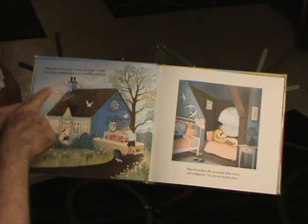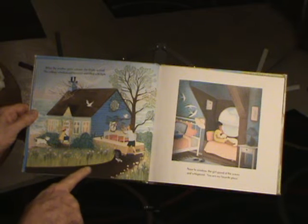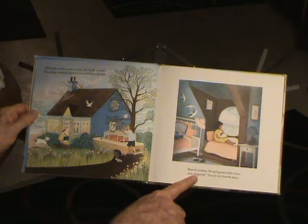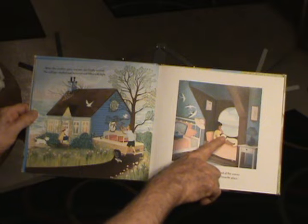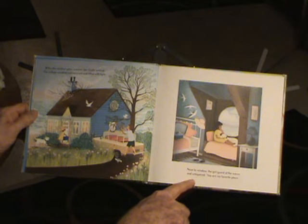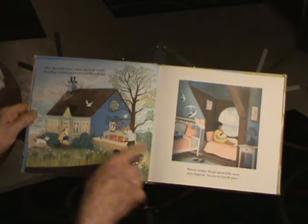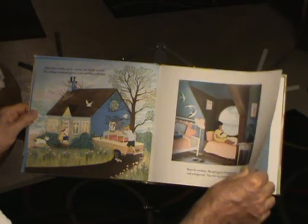The cottage whistled and hummed and filled with light. Nose to window, the girl gazed at the waves. Imagine that. The window in her bedroom faces the ocean. What a fantastic view. So the little girl gazed at the waves and whispered, "You are my favorite place." That's what she whispered. Her favorite place.